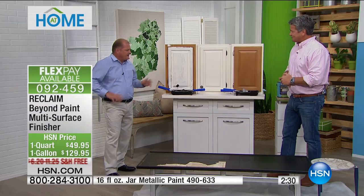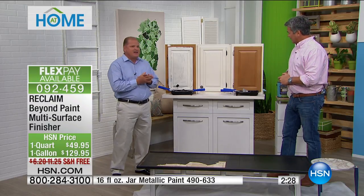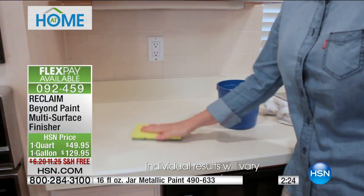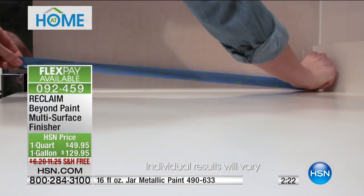What a great deal. Or get a gallon, do a nice size kitchen, and again, no brush marks, no roller marks. Will you do this one again? Can you do that one for me? Or you want to do whatever you want to do. Tell me what your next demo would be.